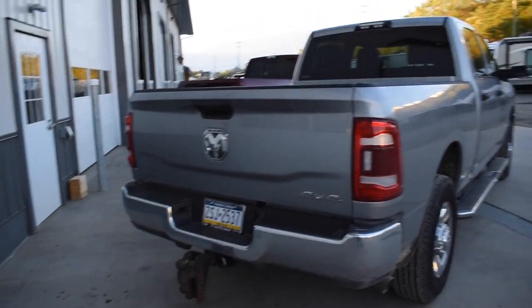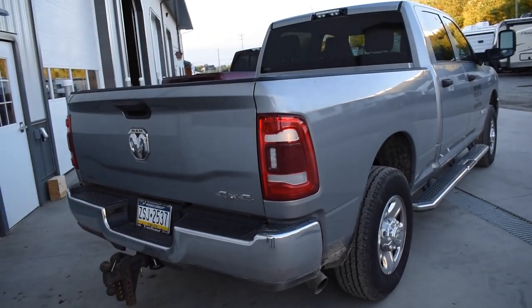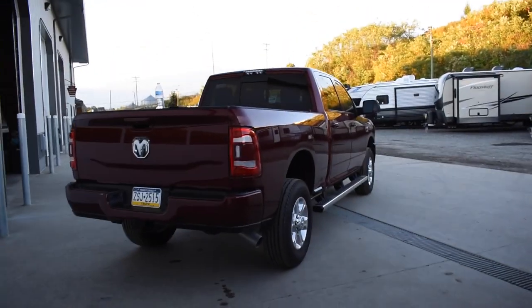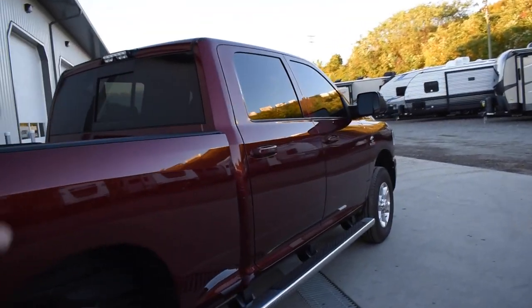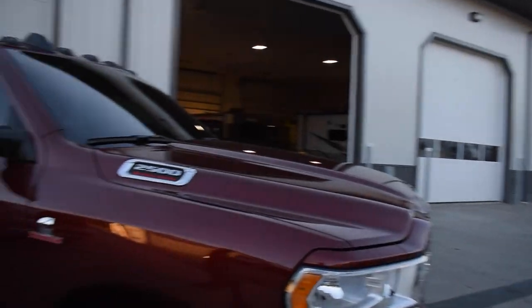And then once again, we're in the back where it just has a chrome bumper, where if you got the base Tradesman, it would be black. So moving on to my Bighorn. Now this is pretty standard how dealerships are ordering Bighorns nowadays. It's not 100% a standard Bighorn though.